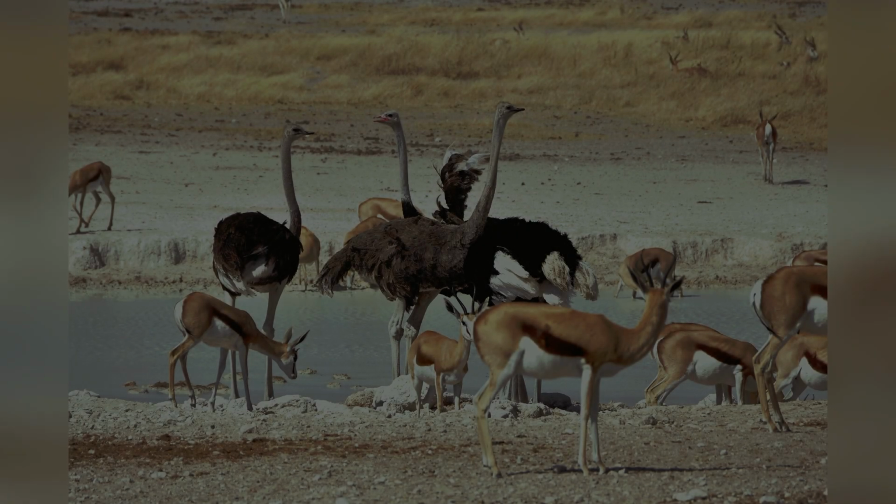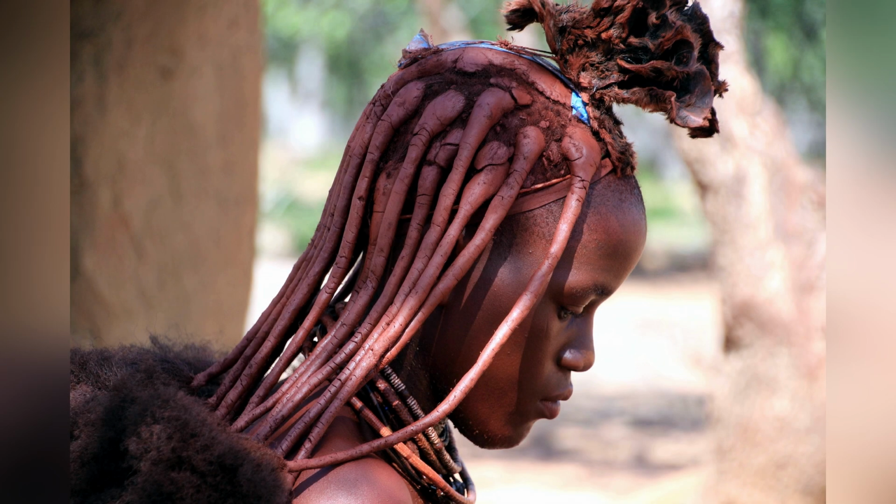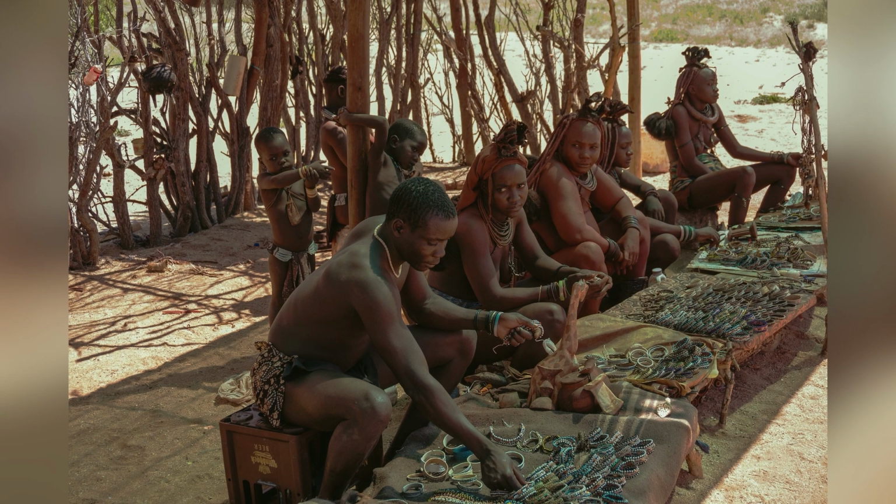I don't usually repeat places when it comes to leisure travel, but I must admit that 10 days were not enough for this beautiful country. I still want to go back, mainly to visit some ethnic groups in Namibia, such as the Himbas, which are the last semi-nomadic people in Africa. They migrated from Angola to Namibia about 200 years ago, in search of more fertile soils.